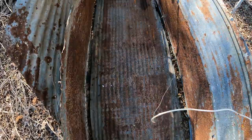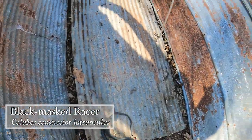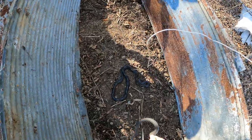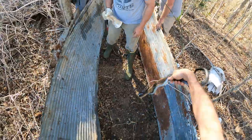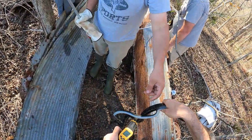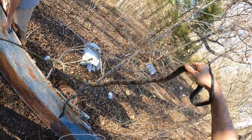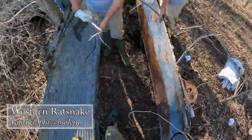Oh, big, big rat. Racer. And a big rat. Just gun him real quick. I want this dude. All right. Yeah. Oh, he's starting it. You stink. Where are we, Derek?